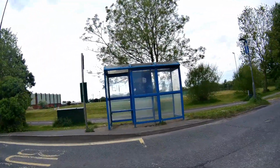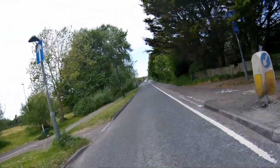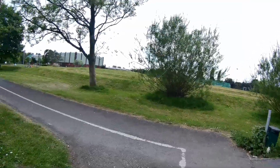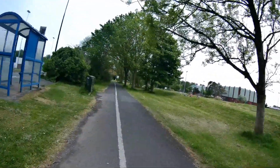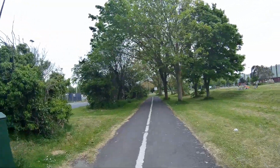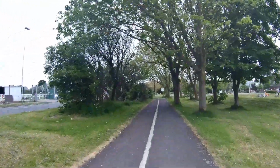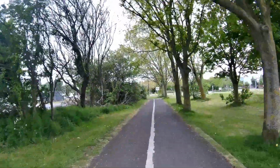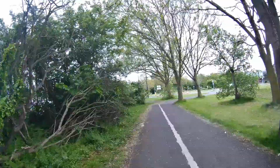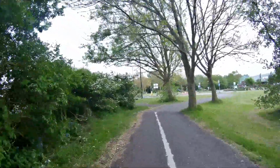Get across there, right? Oh, I'm stuck in that gear again. There we go. Right. Well, now I can go home this way. Yeah, that's the sports centre there. I did go swimming there for a while. I can't remember why I stopped. A few years ago.